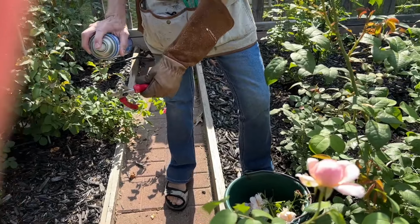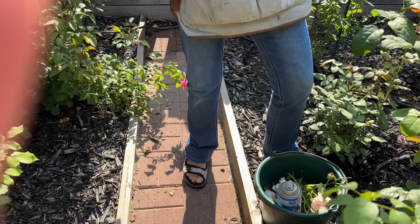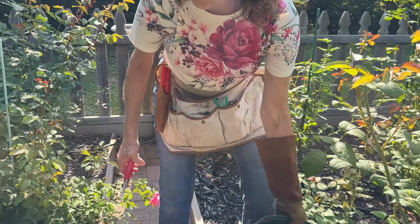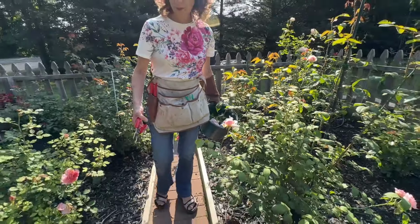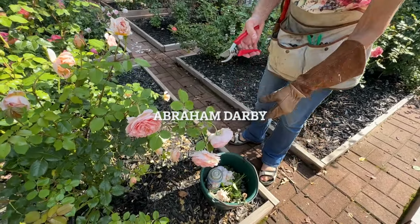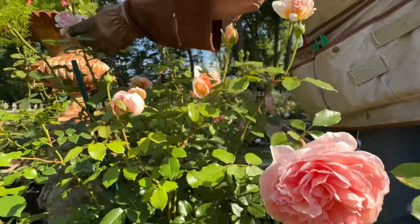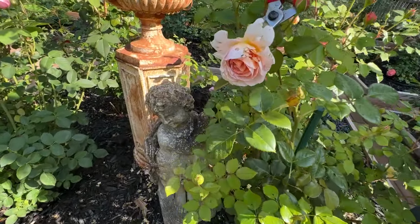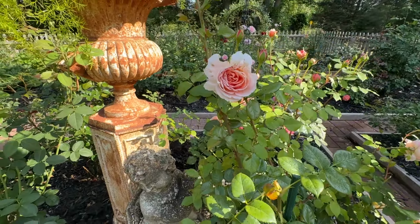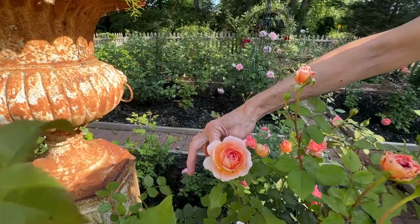You want to be sure that you spray your cutter between roses, because if this one has disease and you come over here and cut, it's going to have disease. This right here is Abraham Darby, one of my favorites. Come up here, let me see. Let me show them what it looks like when your beetles are eating your roses. Blech. Yeah, it's not pleasant. This is why we're at war, because I want them to look more like that.